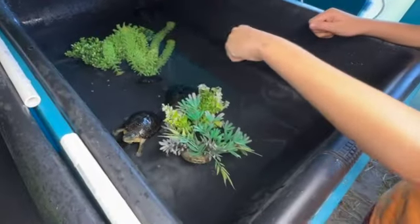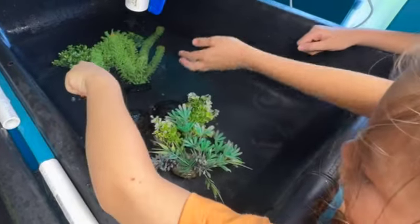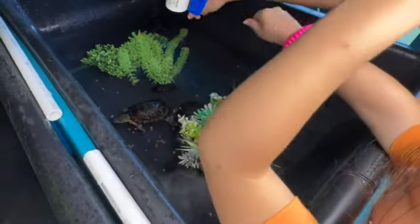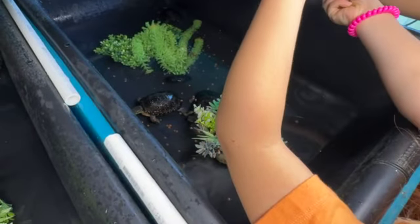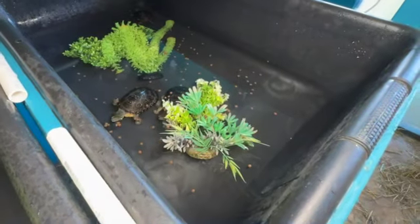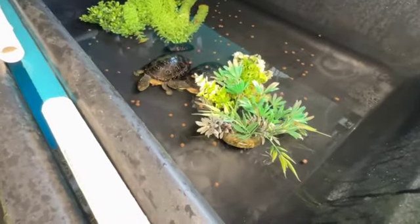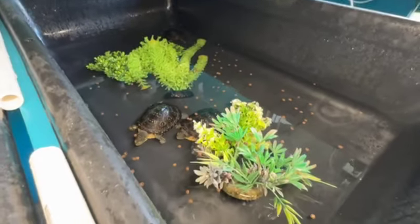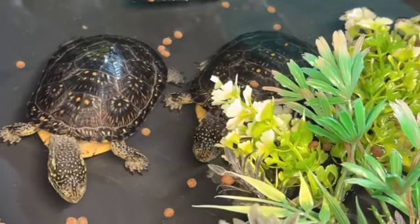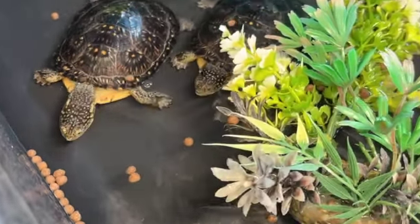Feeding time at Hawaii Herpetological is always a fun time. The girls love feeding the turtles, especially the Blanding's. They're so calm when you feed them, and they never fight over food. That's really true. Blanding's turtles seem to have the most etiquette out of all of the smaller turtles that we have. They never tend to bite at each other, and they always seem to be interested in the food, but not overly aggressive towards it.